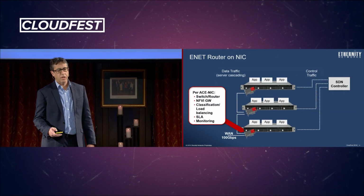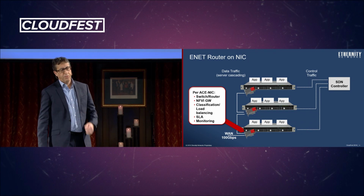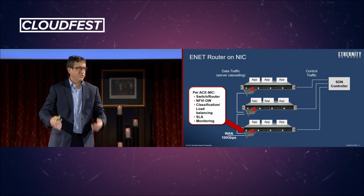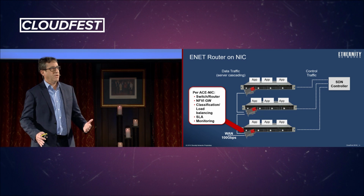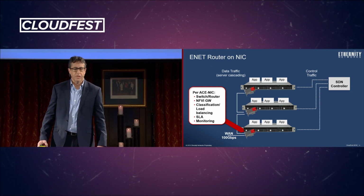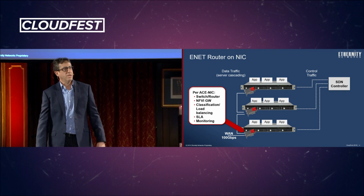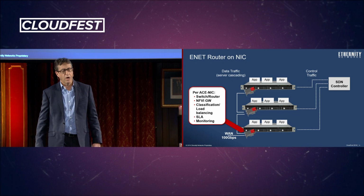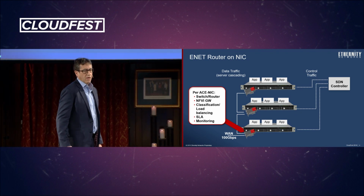And now if we look at the environment, not on a specific server, populating such a router on a NIC actually enables you to connect many servers in a daisy chain and do switching between VM to VM. It supports a complete virtualized environment, such that you can switch traffic from one VM in one server to another one only with this router on a NIC, without the need for external routers and equipment. And this actually saves a lot of space within the data center.